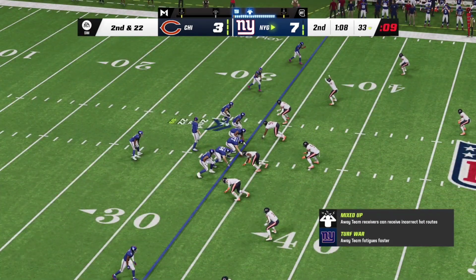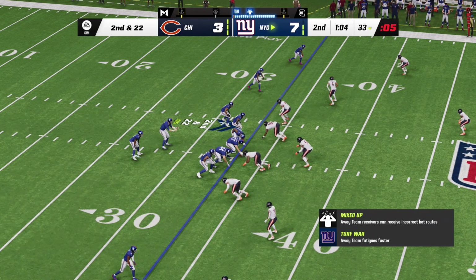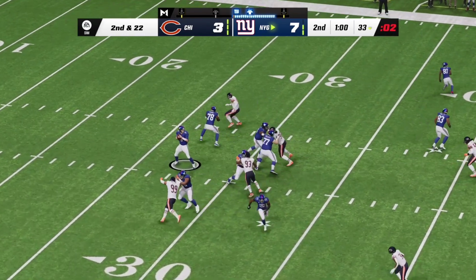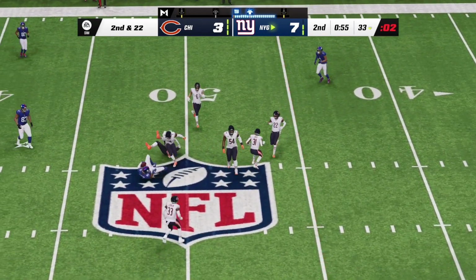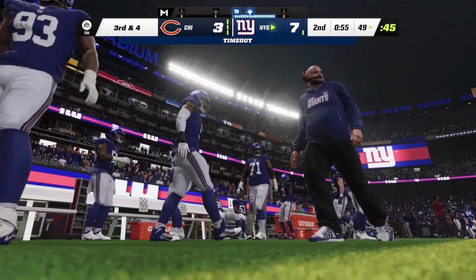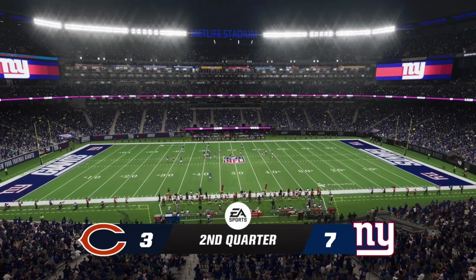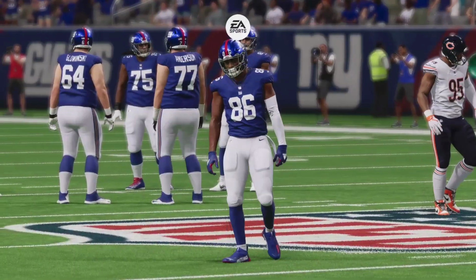A lot of ground to cover. 2nd and 22. Operating from the gun, Jones. Open target here, Darius Slayton, and they'll get him down on the other side of midfield. Now the Giants will use the 2nd of their 3 timeouts as the clock will stop with 55 seconds to go until halftime.